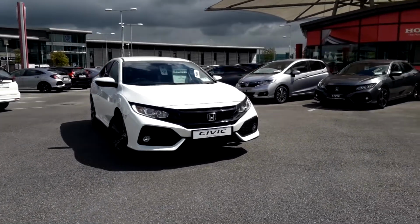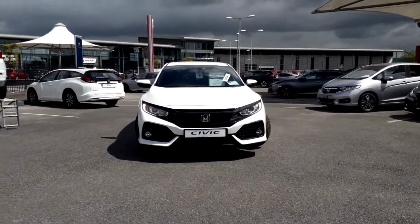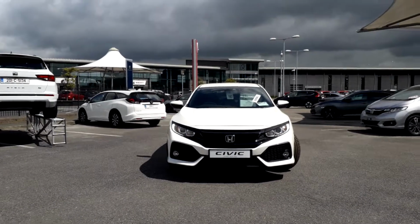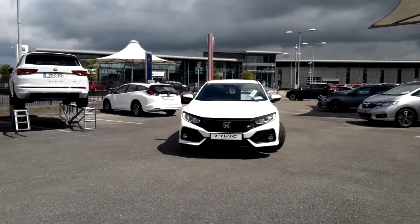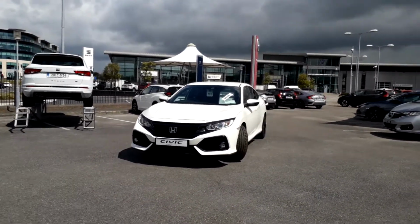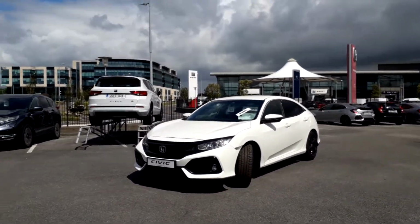So going from the very front, you can see there on the bottom part of the bumper you have front fog lamps. You'll also have front parking sensors and reverse parking sensors. On the bottom left corner you also have a radar there that works in conjunction with the camera up on the windscreen, which will give you Honda Sensing, which will keep you safe.